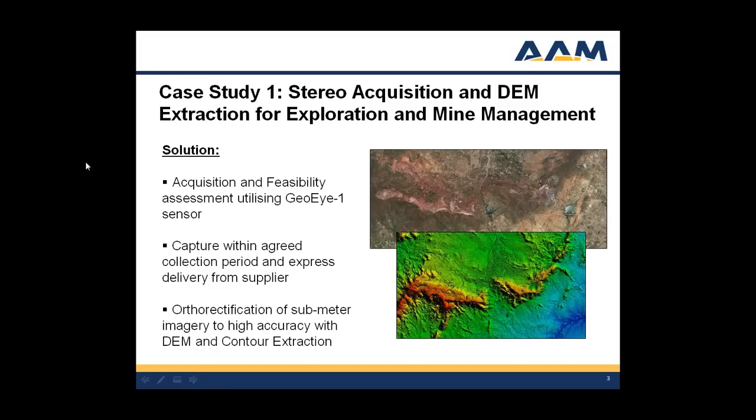So the first step at AAM's end was the production phase, which involved reviewing the position, distribution, and accuracy of survey accurate ground control supplied by the client for each image using high-end photogrammetry software. Once this process was complete, AAM auto-rectified the imagery to achieve a relative accuracy of plus or minus 1 meter in both the horizontal and vertical planes, and extracted a digital elevation model at 5 meter postings and 2 meter interval contours.